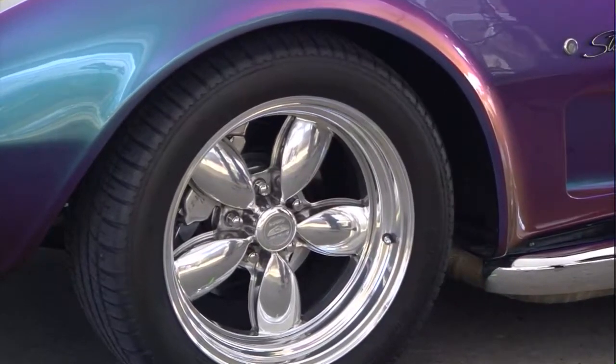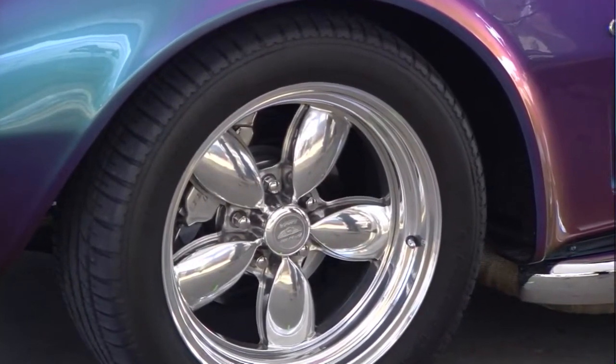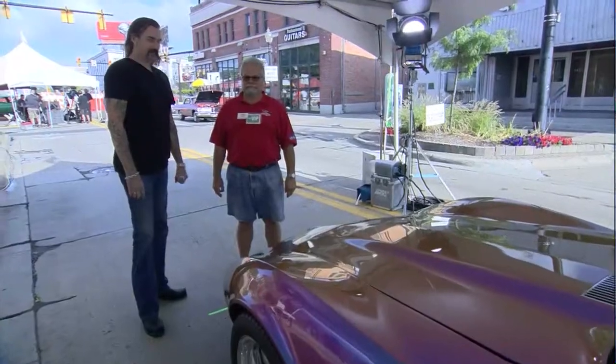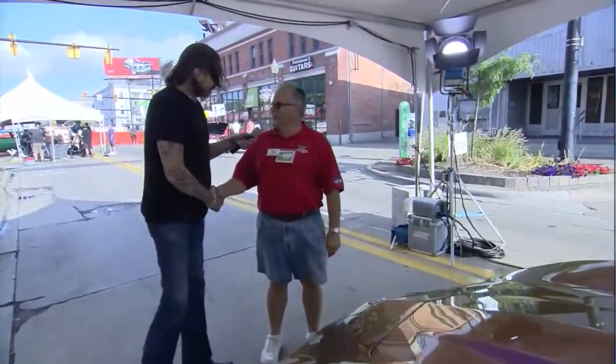You know me, I always talk about wheels. That's right. All right, well, let's get a closer look and meet the owner, Eric, middle of 9 Mile. Eric, to you. Hey, Tom, how are you? Really good today, thank you. Hey, beautiful car here. What do you got?